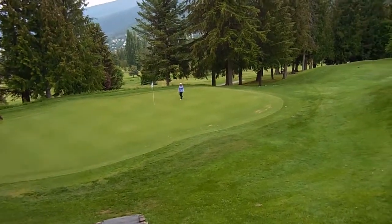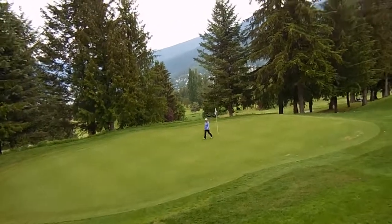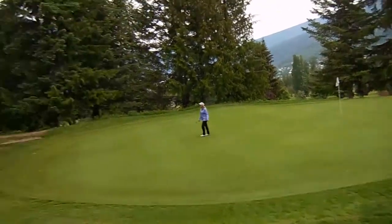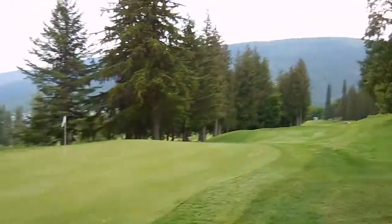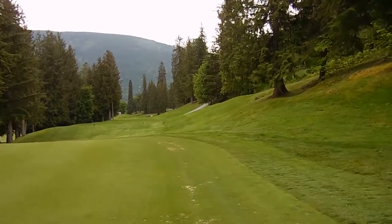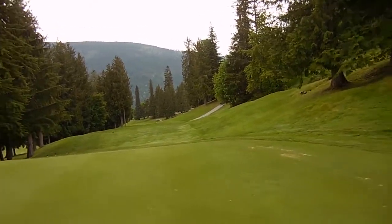Okay, so here's the green on number 5. That's pretty good, about medium size. Pin sitting there in the middle. Walking down the steps from the hill to get there. Looks like there's a little sand trap in the back. And there's the fairway, which we came down. So yeah, the approach is really skinny. It's quite a challenge. Again, accuracy more than distance is important on this hole.